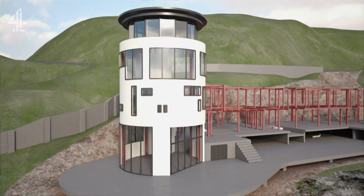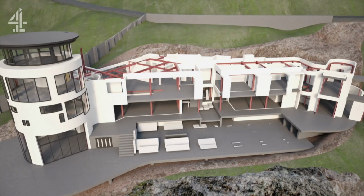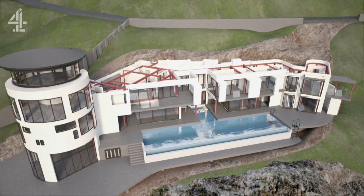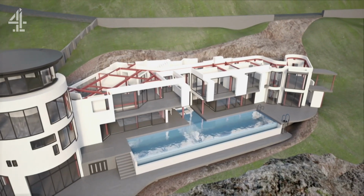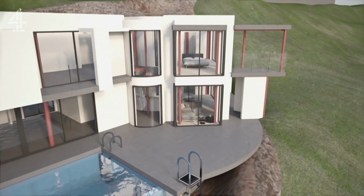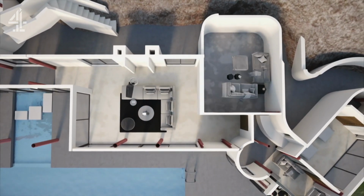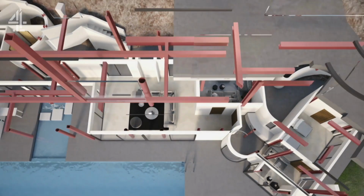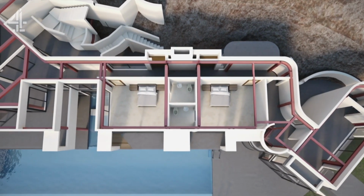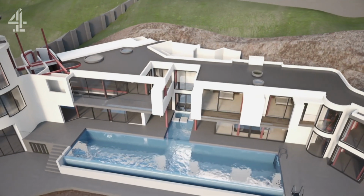Behind the tower will sit the main accommodation block, 2 stories high, set behind an 18-metre infinity pool. The windows will be triple glazed and thick to withstand gale forces. The right wing of this house will be for guests. Next to this, on the ground floor, there'll be a living room and cinema. Directly above, on the second floor, will be the girls' bedrooms, each with a bathroom and a balcony. All in all, there are 6 bedrooms in this modernist rockstar pad.